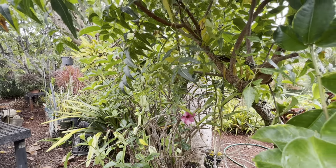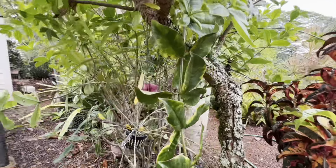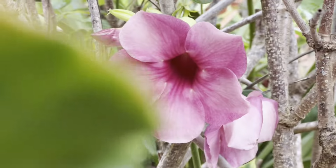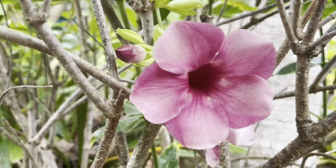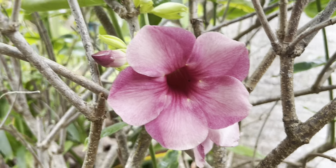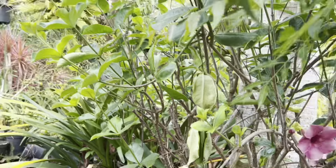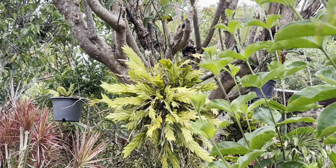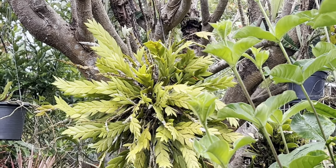That's not a hibiscus, right? That flower? No, this, I don't know what they call it. Wow. It looks kind of like a hibiscus, but I don't think it is. Look at that. It's so pretty. There's an orchid over there. What is that one called again? I have one like this. I forget.